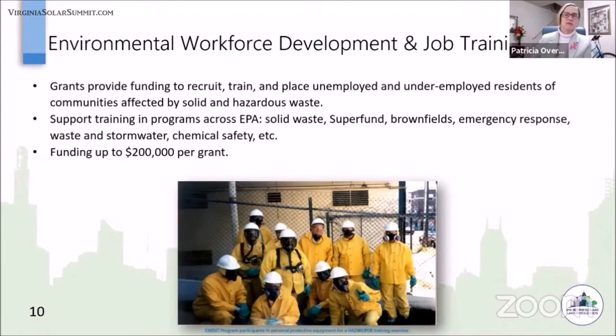And this is one of my favorite programs in the EPA slew of available grant programs, the Environmental Workforce Development and Job Training Program. Basically, this is able to help and support job training programs in your community. We provide grants to job training programs so that they can add curriculum that includes environmental training in how to do hazardous and solid waste cleanups, how to do brownfields assessment, how to do emergency response, wastewater and stormwater.